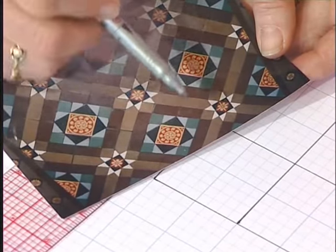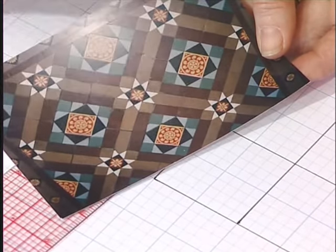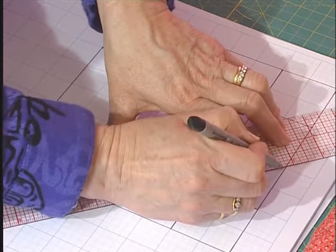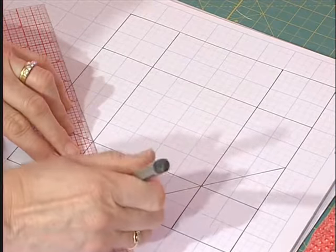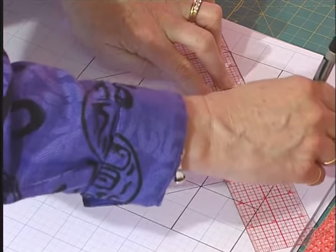We need to refer to the photograph again now to look at the flying geese units and to work out which way they're going. The triangle tip of this unit comes to the outside of the block. So now I'm just going to draw those triangle points. So that's our block design.